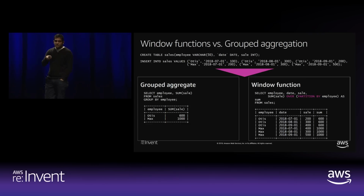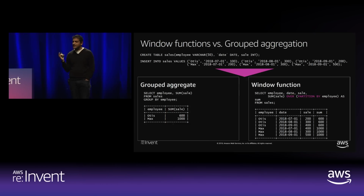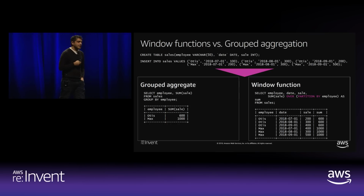So what you see, again, in the purple is the OVER and PARTITION BY clause. For those of you who are familiar with Postgres, this will be very familiar syntax. This, again, simplifies the way you can do aggregates while retaining each row. And so you see the results on the bottom right, where we have preserved every single row in the core table, but then the very right column tells you what the aggregation is. This is a bit of a dummy example.